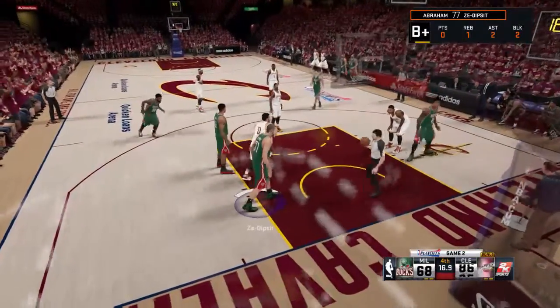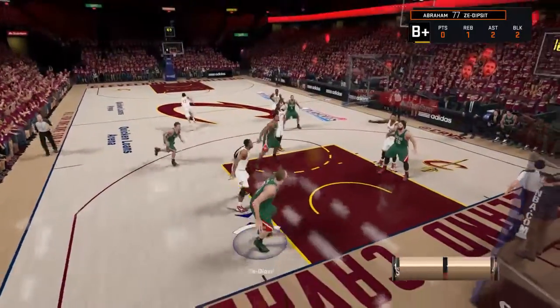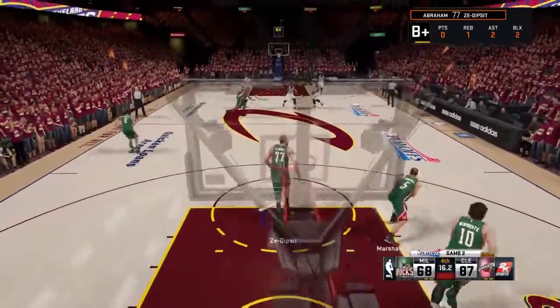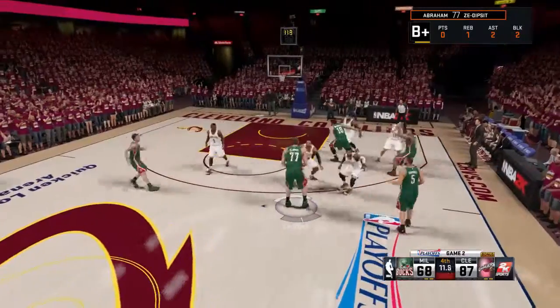First one falls for it. So it's both teams making substitutions here. Both free throws good from Kyrie Irving. 16 seconds left in the fourth quarter. Marshall passes to Garbage Man.